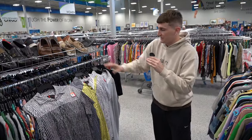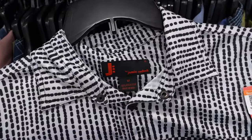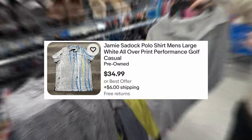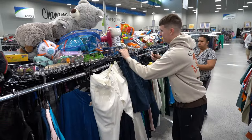Right underneath the shoes, I decided to check these polos right here. And this is a good brand, guys. Jamie Sadock, size medium on both of them. Really cool designs. That's the reason why I'm getting them. $5.99, yo. Callaway 3XL, y'all know about the big boys. They be selling.